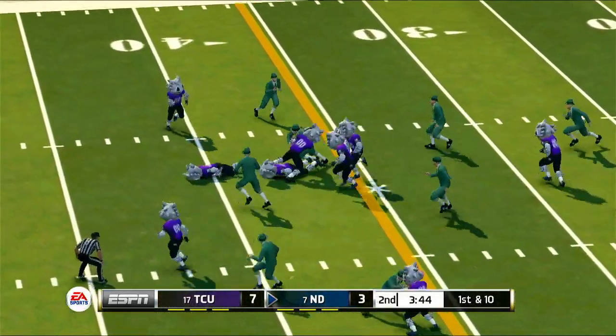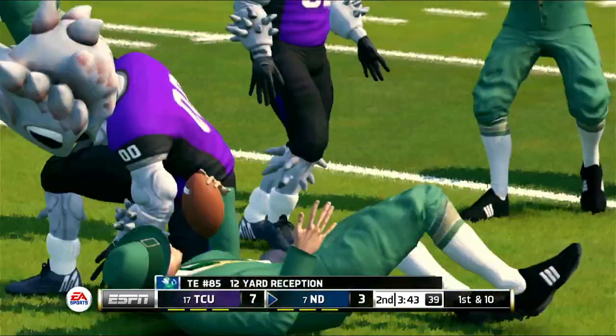Fires quickly to the tight end. Tackle made around the 37-yard line.